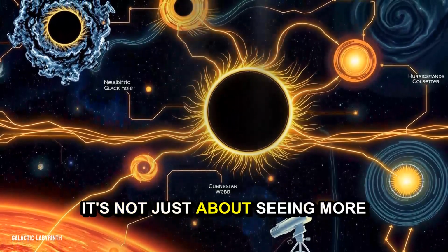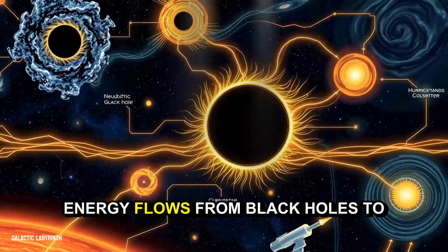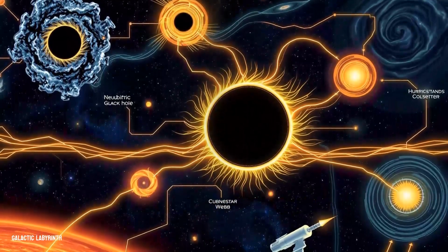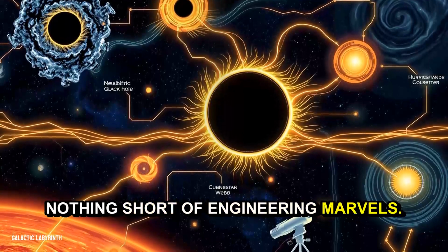It's not just about seeing more details. It's about seeing connections, how energy flows from black holes to gas clouds to newborn stars in one vast cosmic circuit. The tools making this possible are nothing short of engineering marvels.